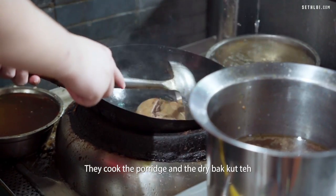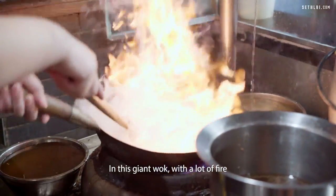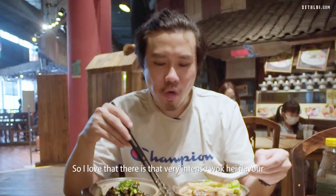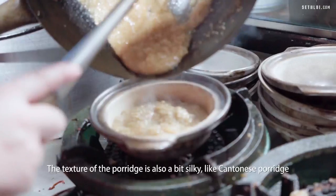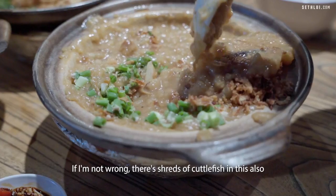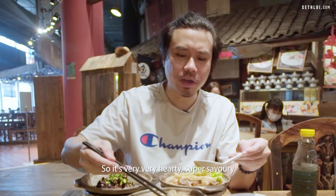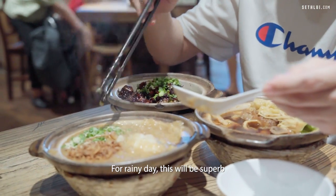Super haram, bro. Haram! They cook the porridge and the dry Bak Kut Teh in this giant wok with a lot of fire. So you get this wok hei. I love that there is that very intense wok hei flavor. The texture of the porridge is also a bit silky, like Cantonese sole. If I'm not wrong, there's shreds of cuttlefish in this though. I think this enhances the savouriness of the whole thing. So it's very, very hearty, super savoury for like a rainy day. Like this will be superb.